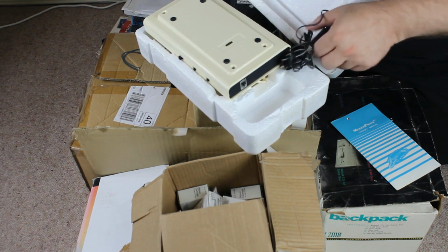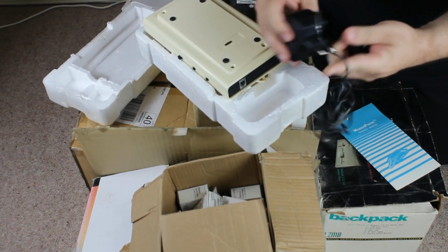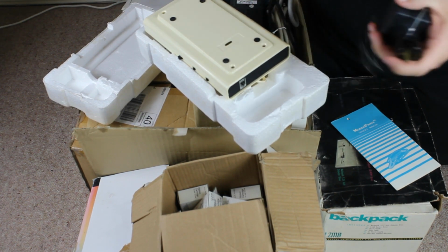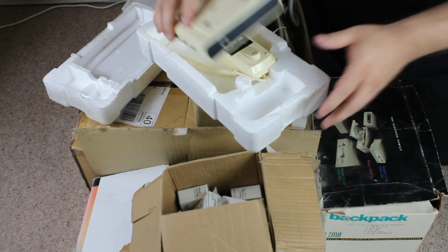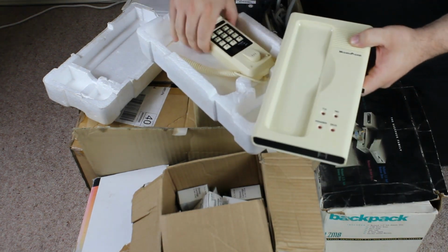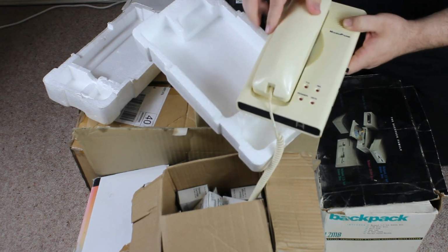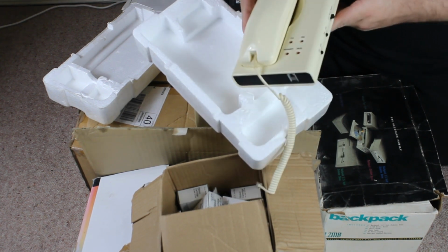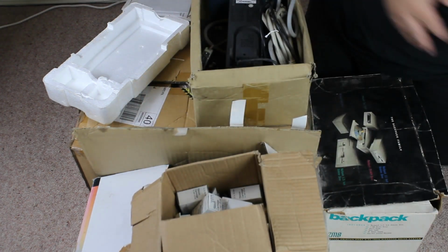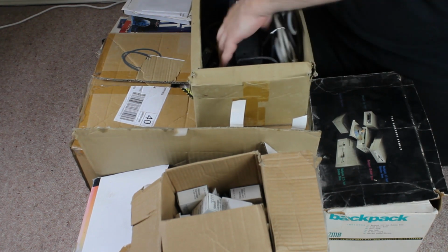Okay, so there's a US power adapter by the looks of it, or European, and then a local adapter. Oh boy, look at that. Oh boy. Oh man, I just want it for the phone alone. How cool is that? Old school. Super cool. Super cool.